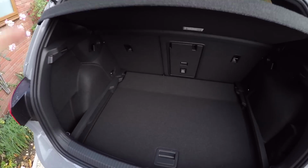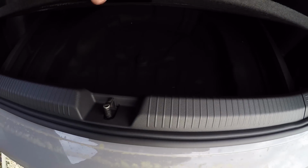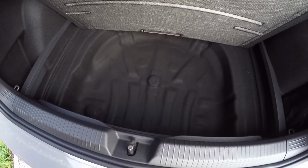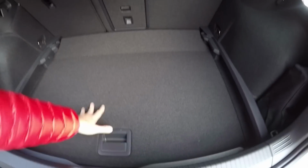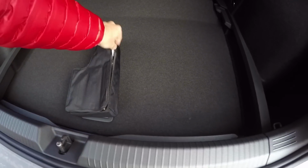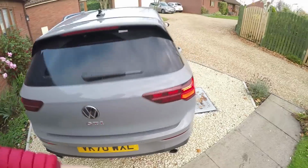So we've got the 2 level boot, which is in the lowest setting now, and under there there is not an awful lot, but unlike in the Leon, at least it's carpeted. That means a lot to me anyway, although we've still got those nasty brackets for the split fold visible there, but no, it's all right. In fact, this looks better than A3, which is a bit of a weird world we live in. This is presumably some sort of toolkit. Yeah, so we've got the pump and the foam there, so that's basically the boot.